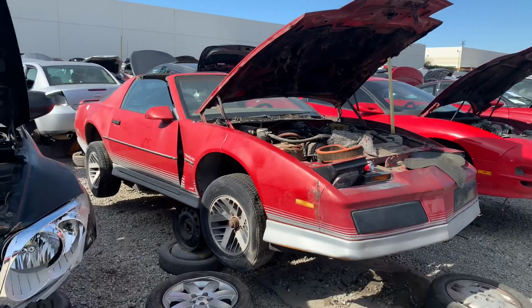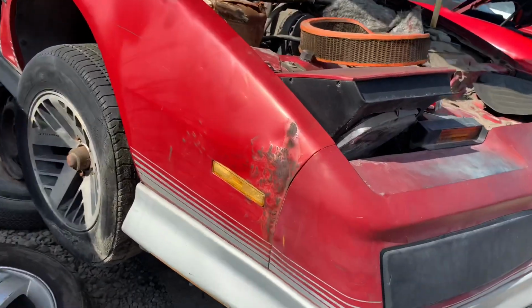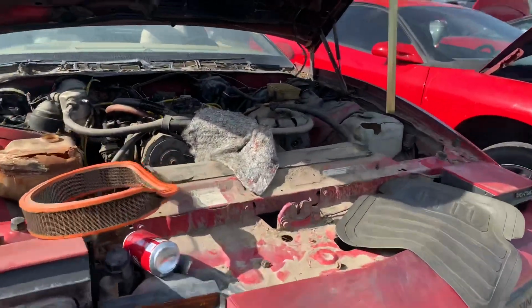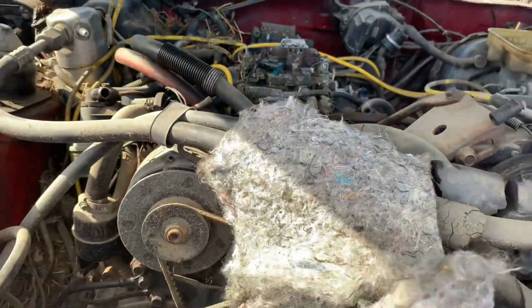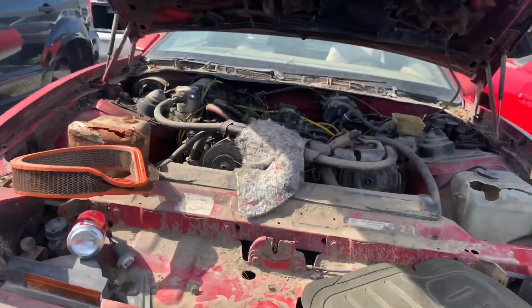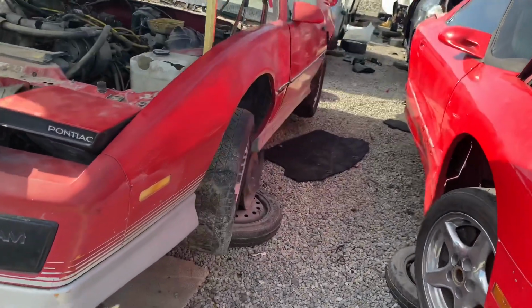Here's a 1984 Pontiac Trans Am. You know, not the straightest thing. It's got some problems, as you'd expect on an F body of that era. Third gen F body. Looks like the 305 V8 might have had a little bit of an engine fire at one time. But looks like it was pretty much all there.